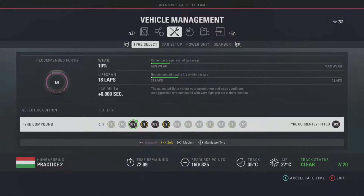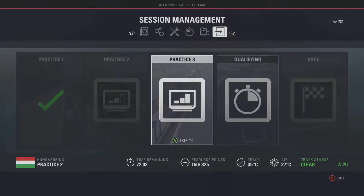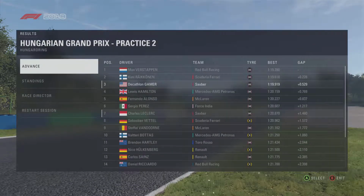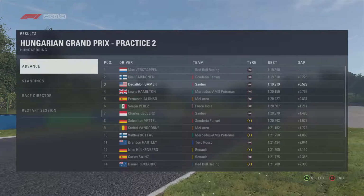But I'm not sure just yet what it is I want to invest in. But let's go ahead and get out of the session. Quick look at the classification at the end of the session. There you go, then. Here are your top three: Leclerc, Verstappen, and Raikkonen. Not that bad.